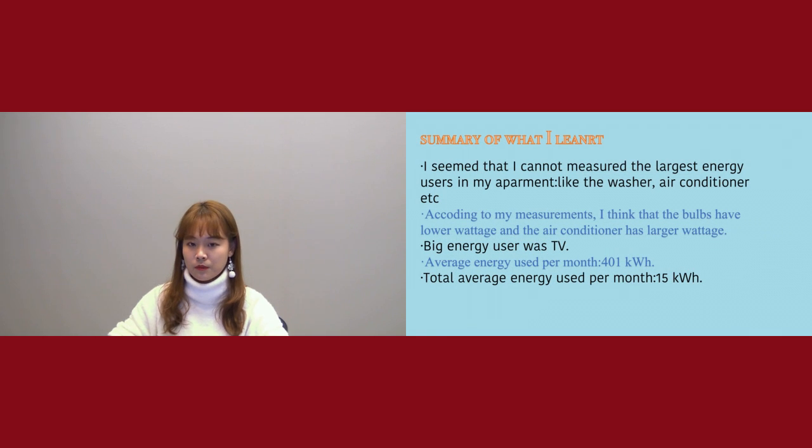And the last part is a summary of what I learned. I think that I could not measure the largest energy users in my apartment, like the washer, the air conditioner, and others. And then, according to my measurement, I think that the bulbs have lower wattage and the air conditioner has larger wattage. And according to my measurement, I found that in my experiment, the biggest energy user is the TV.